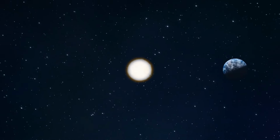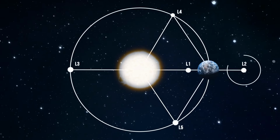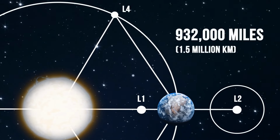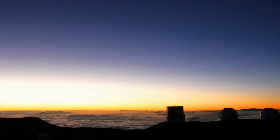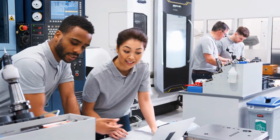There are 5 gravitational balance points between the Earth and Sun. They are called Lagrange points, after their discoverer, Joseph Louis Lagrange, in the 18th century. The Webb is parked at L2, the second of the 5 Lagrange points, which lies 932,000 miles out into space, way beyond the Moon. All this to observe a spot of infrared light. But first, the engineers must get, or acquire, that spot of light.